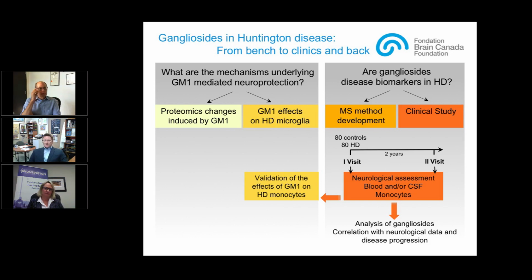So the blood is going to be drawn within the next year in all participants, and then 2 years from now, so that we can measure the change. We're looking for 20 individuals for each of those 4 groups as volunteers for the study, and then also 80 controls, or people who aren't at risk for HD, to donate a sample of their blood so we can measure it as well.